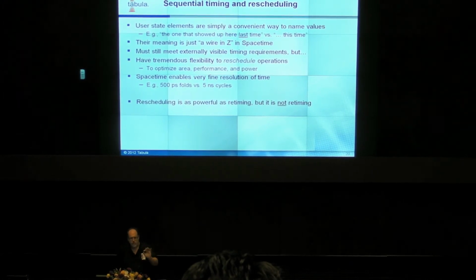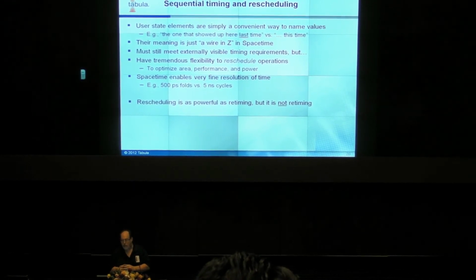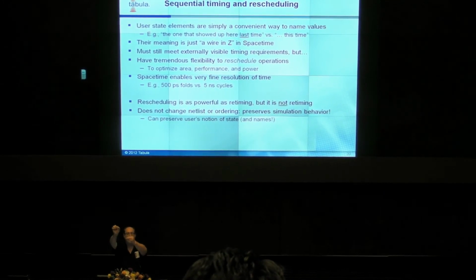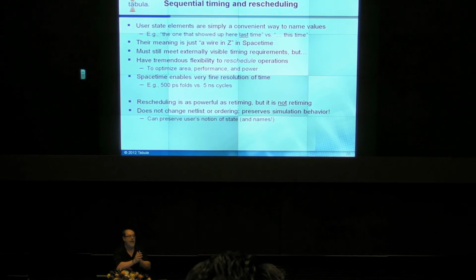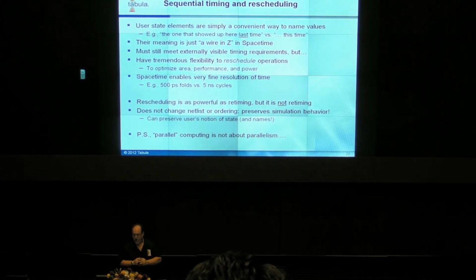As it turns out, and this is a subtlety, but when it matters, rescheduling in a space-time setting, rescheduling and retiming are equally powerful transformations. But what we're doing is not retiming. Retiming changes the net list, and we're not changing the net list. What we're doing is we're sliding things in time, and that's all. So that means we can preserve your simulation behavior exactly as you specified it. We can preserve your notion of state and names. We can basically move your state element in time and preserve the order, including your state element, by moving things around in space-time.